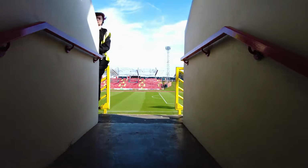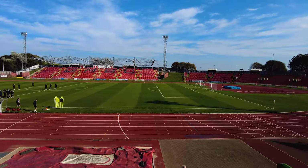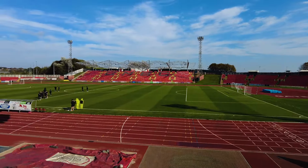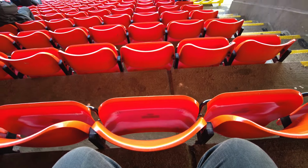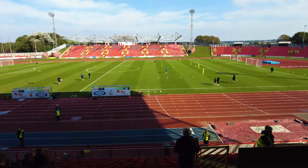Right, I'm inside the ground now, up in my seat, and the first thing I noticed is just how far away the seats are from the pitch. It's about a mile away, honestly, with the running track, but other than that, it is a really good view. I'll show it on screen now, but other than that, it's a really, really nice stadium, really good facilities. To be honest, I don't see what all the fuss is about. It's genuinely a really nice, welcoming ground, and nowhere near as bad as what I've heard.